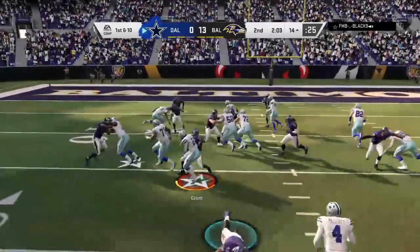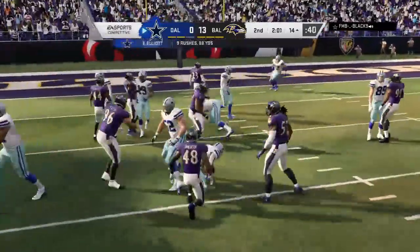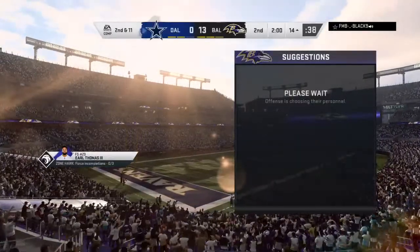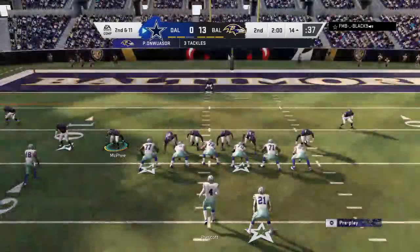They keep on the ground with Elliott. And after the good gain last play, this time they say, as he's going to be stopped behind the line of scrimmage. That's going to go as a loss of 1 on first down.